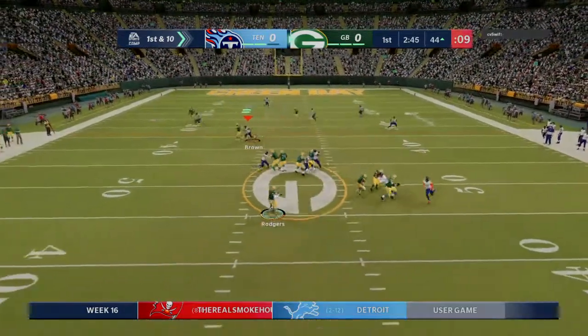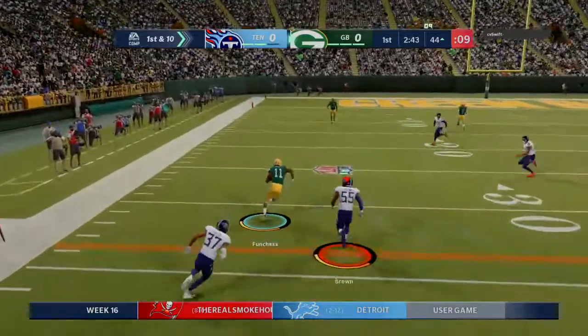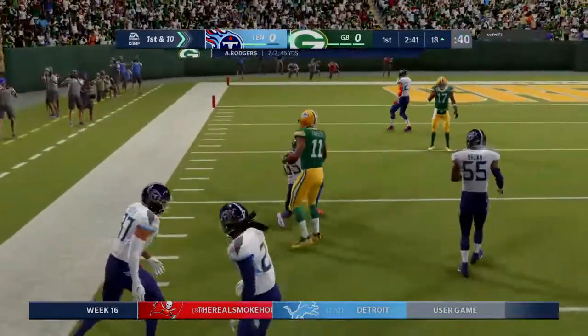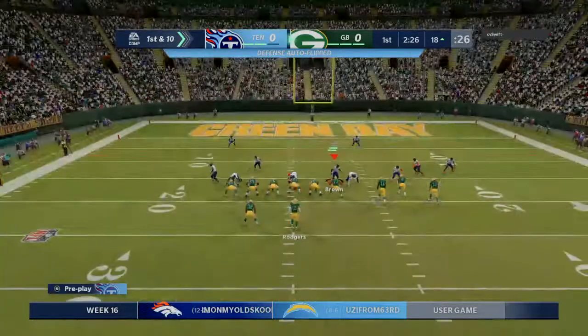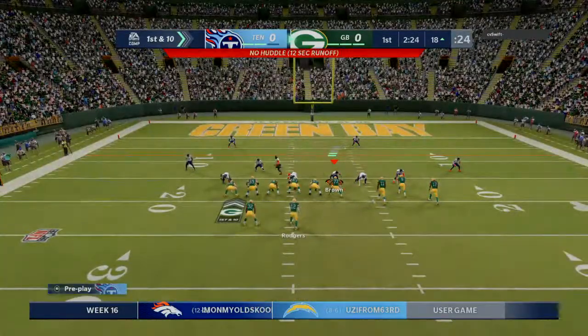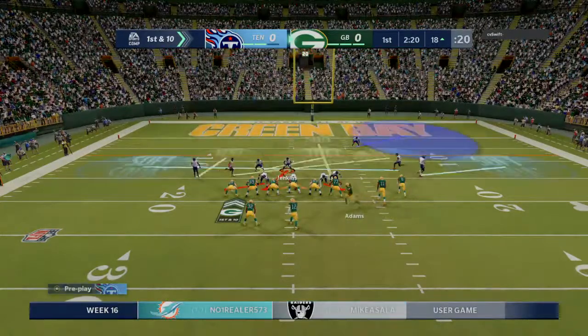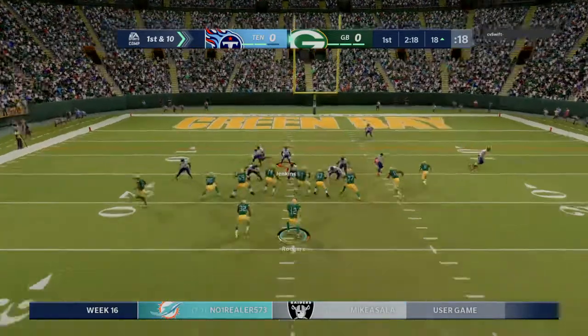Now on 1st down. This one complete to Devin Funchess. And they'll wind up getting this one all the way down inside the 20. The extra effort after the catch makes it good for a gain of 26 and also a 1st down. 1st and 10 at the 18-yard line.